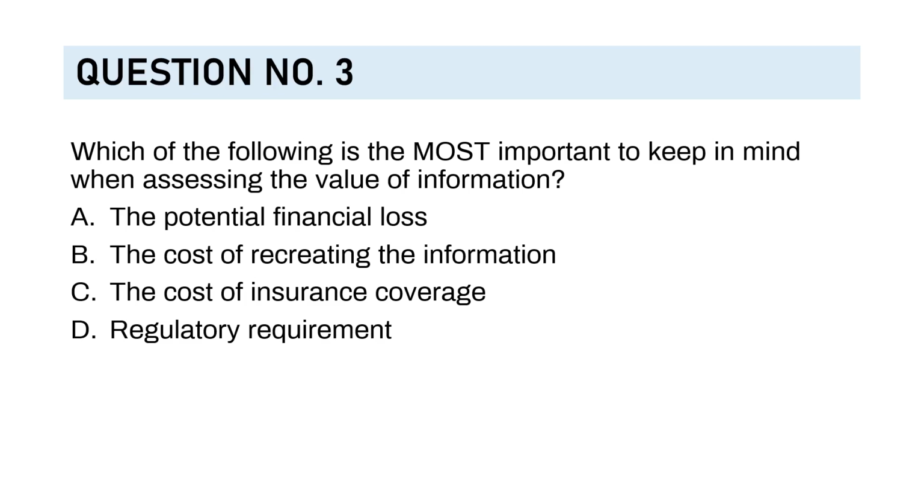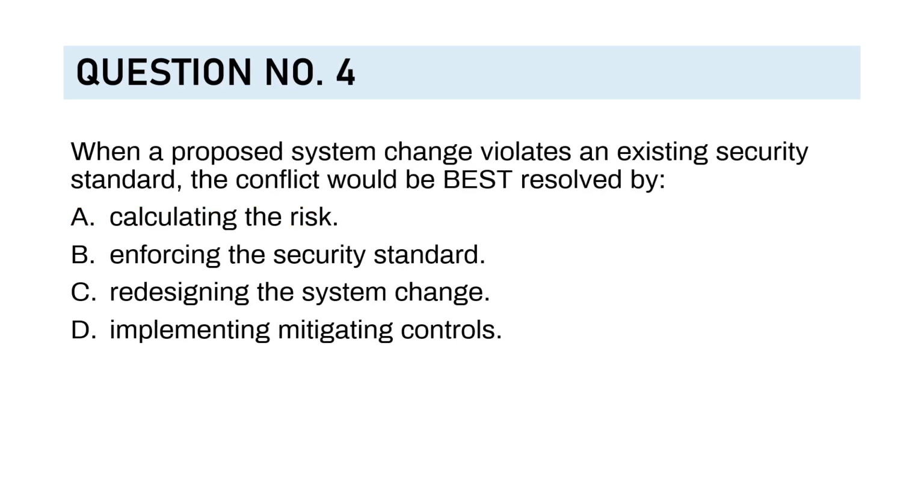Let's check the answer. D, regulatory requirements, is most likely not related to the value of the information. So I might just choose A. Let's check the answer. See, I'm right. Potential financial loss is closely related to the value of the information. So when you assess the value of information, potential financial loss is the most important. That could also include every single cost, recreating the information, or even the cost of insurance coverage. All right. So that's number three.